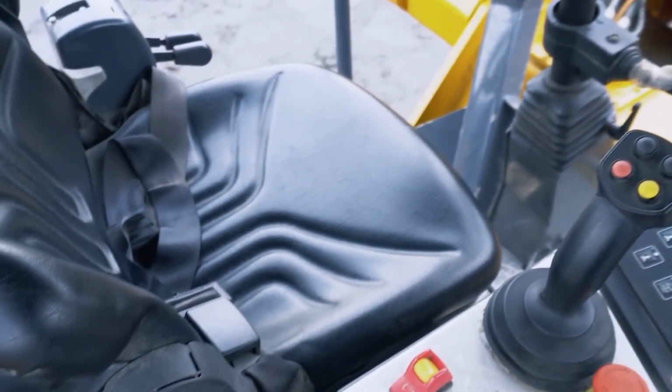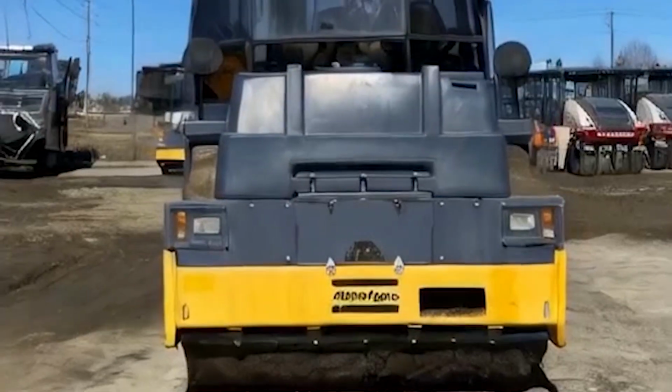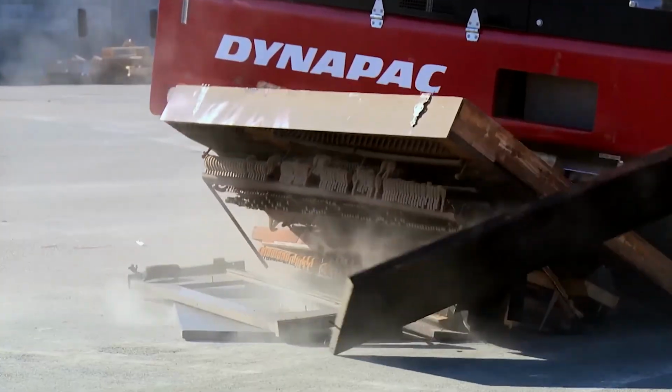By the way, it comes with a backup emergency braking system, which is honestly a very smart feature. Because even at a modest speed of 7 miles per hour, a machine this massive could cause absolute destruction if something went wrong.